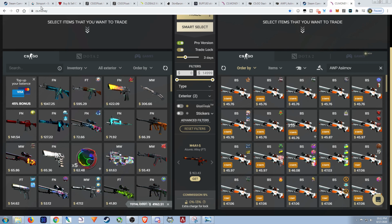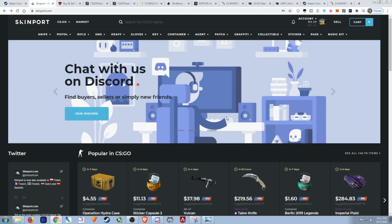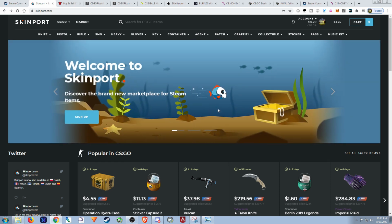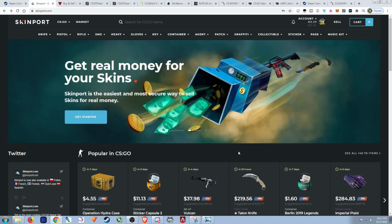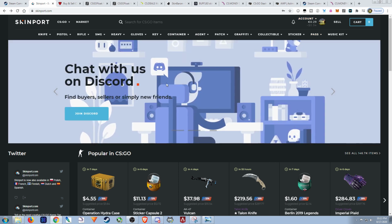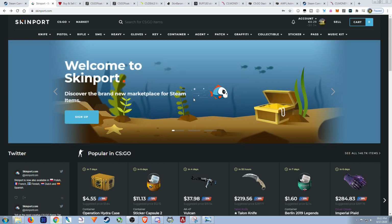So yeah, guys, but as far as the place that I sell my skins, the place that I use, most of the time it is still going to be Skinport. The site is lightning fast. It works. It's usable. The filters are great. The support's great. You can still cash out to your bank account and other methods, like Payoneer, whatever it's called. But they don't offer crypto.